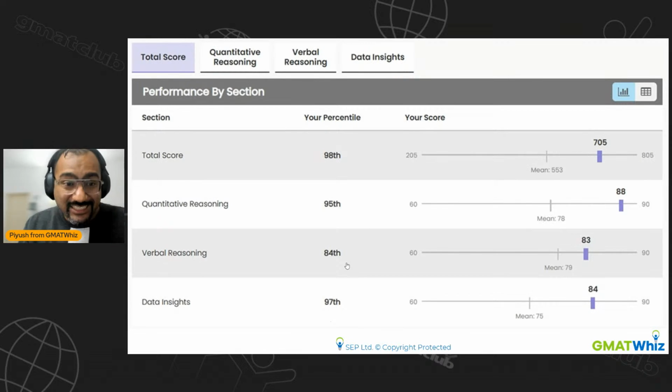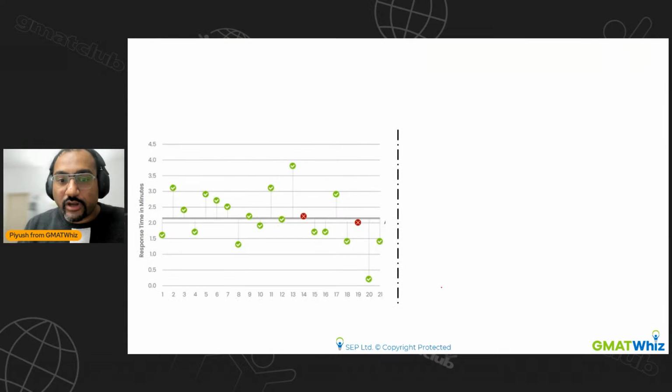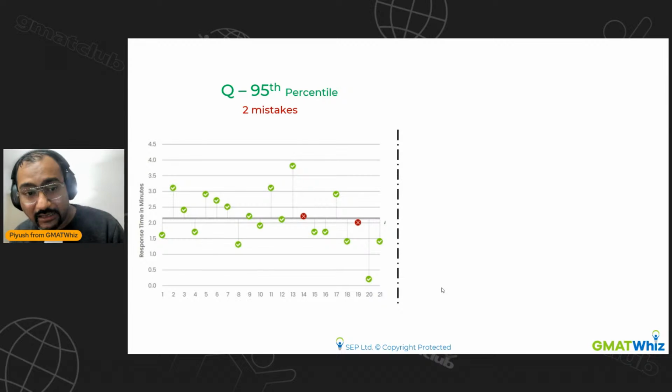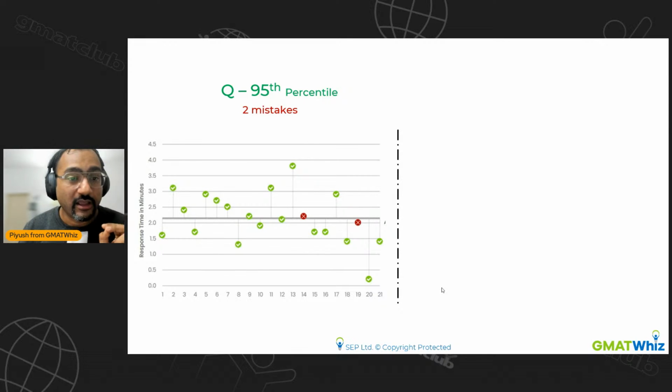This is the scorecard of another student who worked with us, scored a 705, and you can see his scorecard. He scored a quant 95th percentile, 88 on quant. Now, I want you to look at his quant scorecard: 88 with 2 mistakes. Now, let me tell you something. I have very rarely seen people with 2 mistakes getting quant 88. Usually, people who get 88 in quant are allowed to make just 1 mistake. That's what I've seen usually. Very rarely I've seen people with 2 mistakes getting a quant 88.